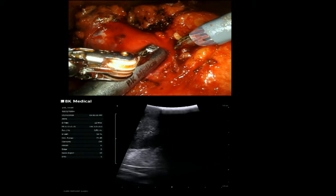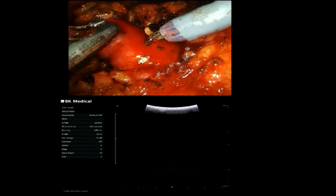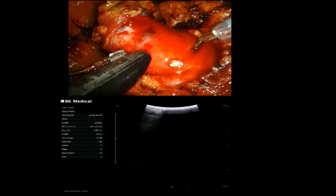Tumor. That's tumor, tumor, tumor, tumor, gone. So we're going to be down here somewhere. So my guess is we're probably going to cut something like this. That's going to be our margin.